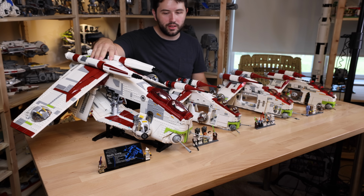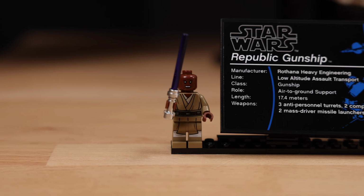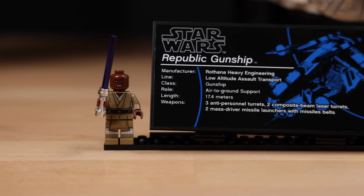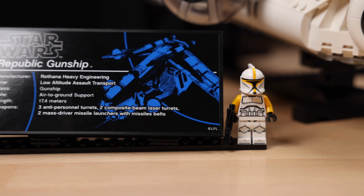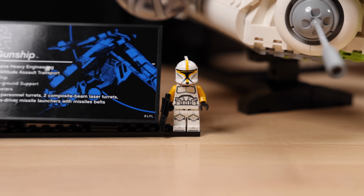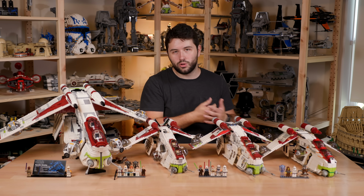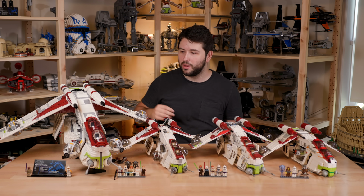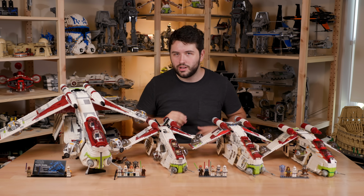As for the UCS gunship, it's kind of in a different category because it's UCS, but it does come with 2 minifigures, a Mace Windu and a Clone Trooper Commander. Both of those minifigures actually came in the same 2013 wave as this Republic gunship. We saw the Clone Trooper Commander not in this set, but in the set that kind of went alongside it, the ATTE, which was, I believe, a $90 set at the time, and that came with a Mace Windu and Clone Trooper Commander as well. So similar figures, kind of, but they were in different sets.